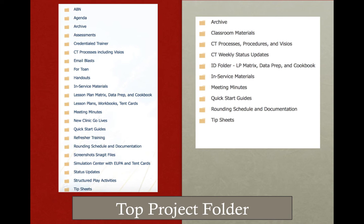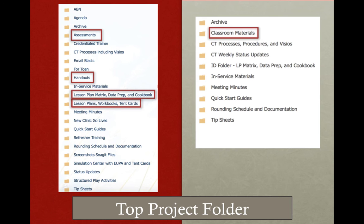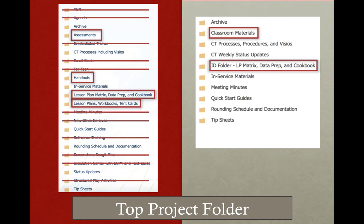Finally, jumping back to our top project folder, we've addressed some of the same issues that we looked at before. For instance, our assessments and handouts, we've moved into our lesson plans folder, which we've renamed to our classroom materials. We've also renamed some of our other folders just to make it more transparent what is inside of each folder. And by archiving and renaming and consolidating these documents, we've been able to eliminate about 12 documents from this folder.